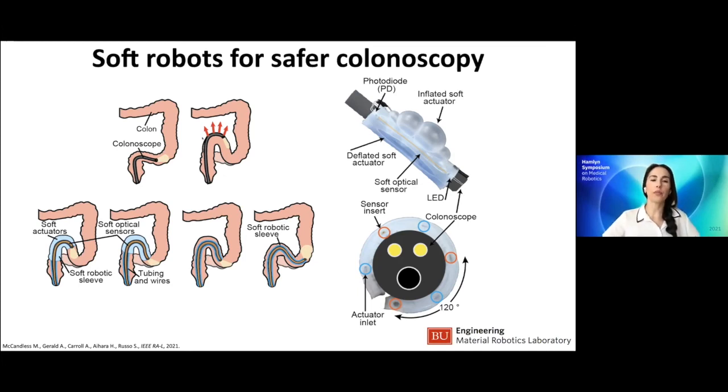So we engineered a solution: a sleeve or skin that can be wrapped around a colonoscope, with embedded soft sensors and actuators. If too much pressure is detected between the colonoscope and the colon, it can deploy soft actuators that look like an airbag and distribute the pressure along a larger area of the colon, avoiding concentration of stresses, and at the same time provide a cushion that enables safer and smoother navigation inside these unstructured environments. These kinds of applications in surgery are really exciting.